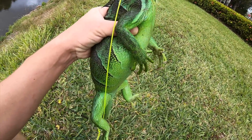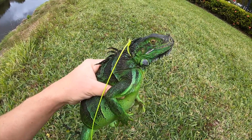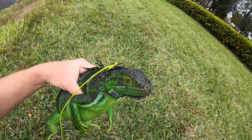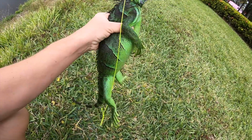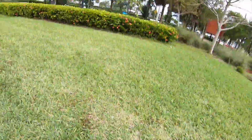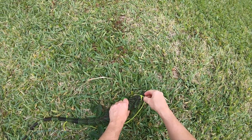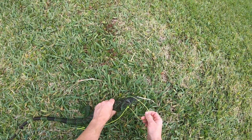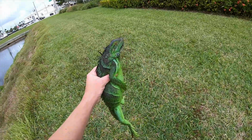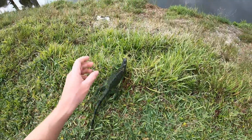You guys see, he's got claws. He's got a big tail he can whip me with. They do have tiny little teeth, but he's playing dead. I guess that's his instinct, but we're gonna let this guy go. I did not hurt him. I just wanted to show you guys this one, and he's got really super pretty colors. This is what most people associate iguanas with, that real vibrant green. So we're gonna let this guy go. See ya, buddy. And just like that, he's gone.